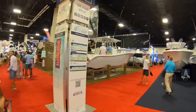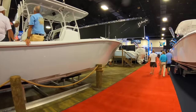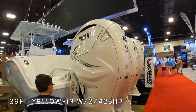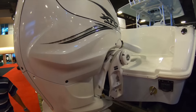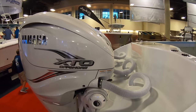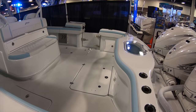All right, so you ready? Are you ready to enter paradise? Check out this Yellowfin. Wow, this is really cool. All right, so let's take a look inside. Oh, it's nice, super wide.